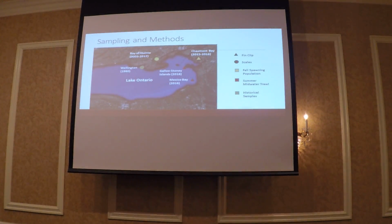So to address these genetic concerns, we collected different tissue samples from several different aggregations around Lake Ontario. All the samples from the Canadian side, we got as scale samples from the OMNR. And on the American side, it was all fin tissue in ethanol. So two different tissue types for this study. We definitely collected lots of samples from the two different spawning populations. So we have samples from 2015 and 2016 from Chaumont Bay.